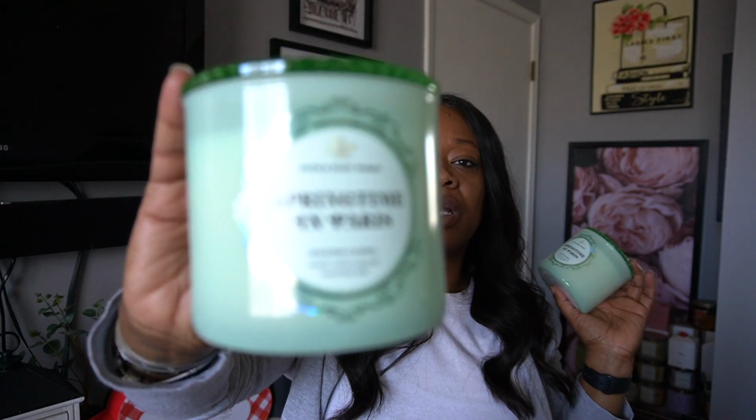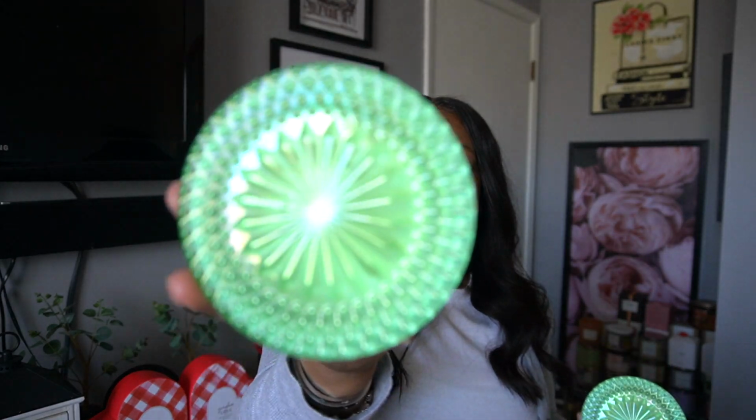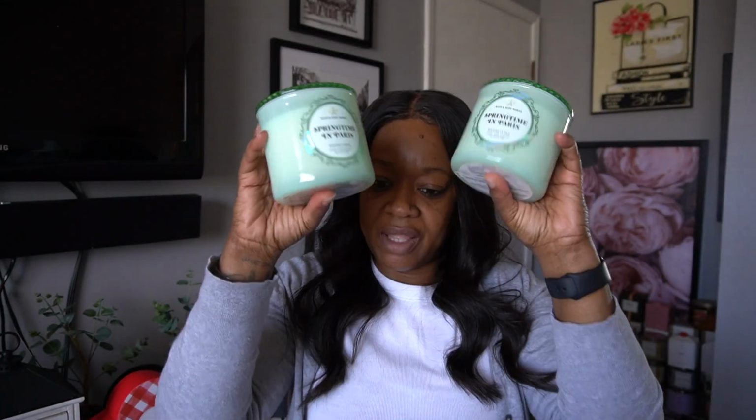Yeah, I know how Bath and Body Works is. I don't really hear that many people talking about this candle anymore. So if it's not getting that hype, you already know they ain't coming back with it. And the lid, we all know what the glass top lid looks like. So nice. Love it, love it, love it. So those are the 4 candles that I exchanged for.